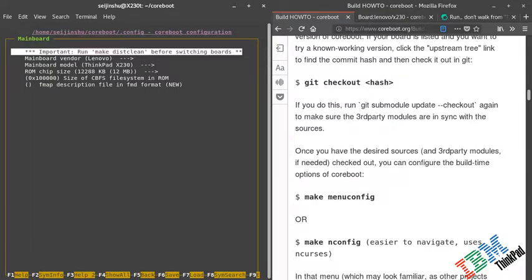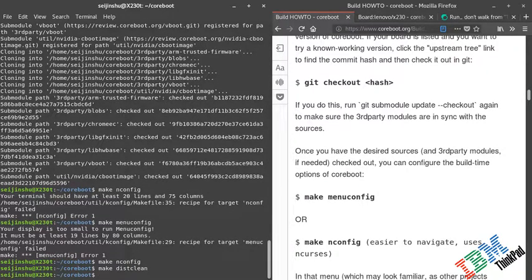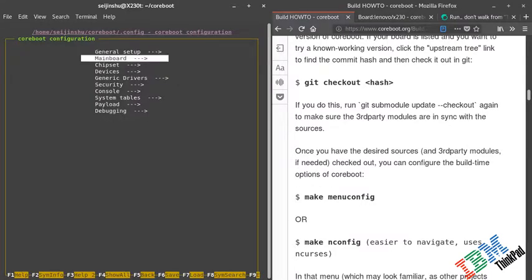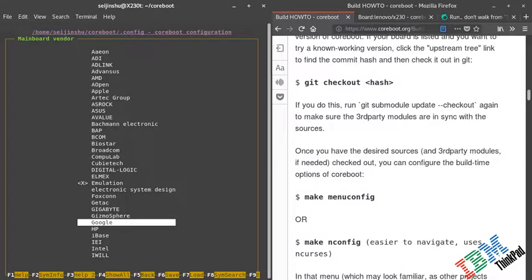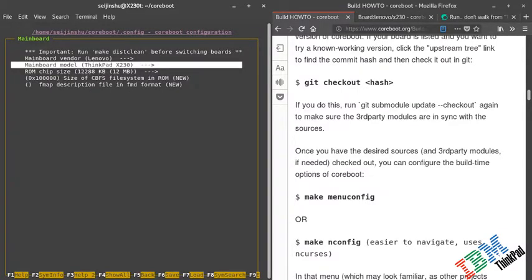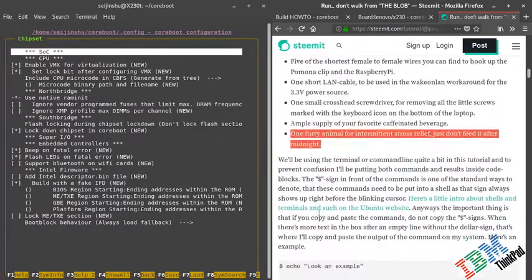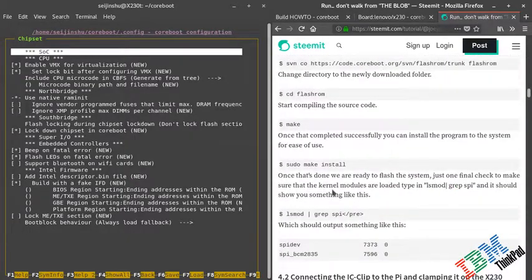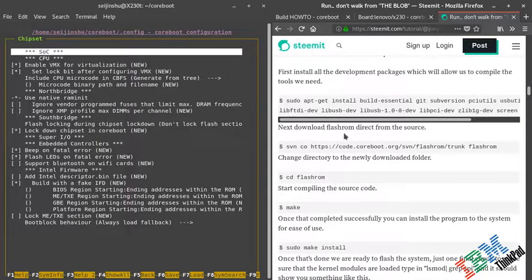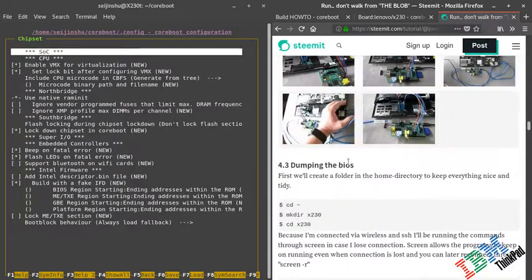So now we want to, oh well. I just had a brain fart. Oh well. Chipset. Here we go. So, this stuff is going to be later. We'll go over that part when I get my stuff again.